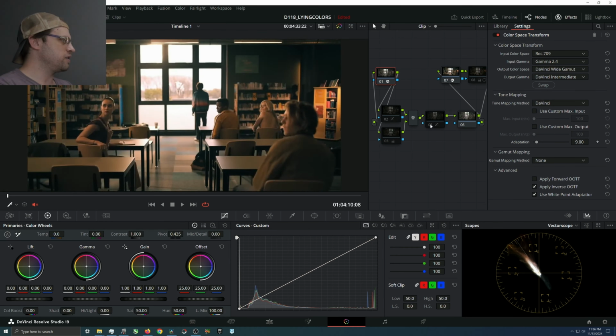Same thing. This is the original shot. Very contrasty, very fancy. Got this hot spot in the corner that's very interesting. But yeah, to taste, we could bring up the contrast a little bit, take down the contrast a little bit. Take some saturation out. I don't like that adjustment anymore.